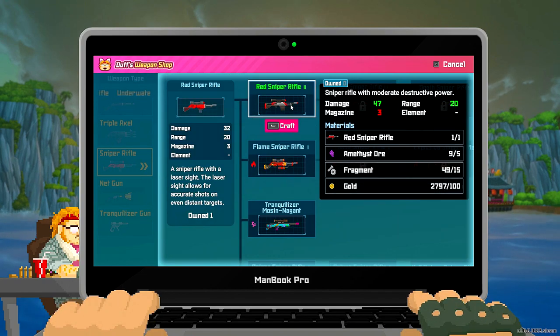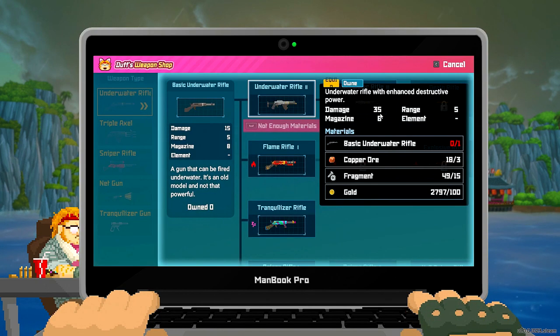Kind of like the sniper rifle. Our damage would go from 32 to 47, really? Holy mackerel, I wish we could increase the magazine size on that. Our underwater rifle currently does... Well, that's not right. I'm pretty sure it does more than 15 damage.